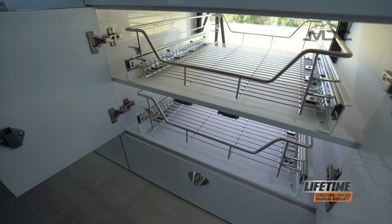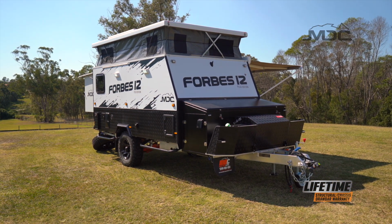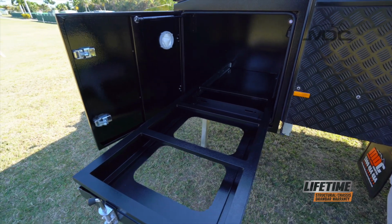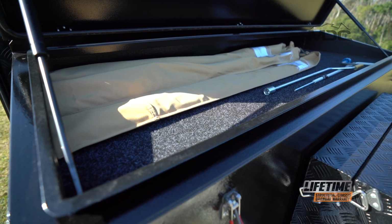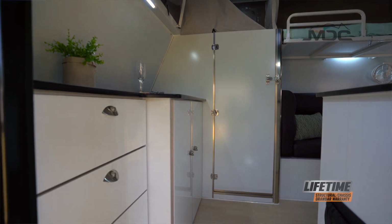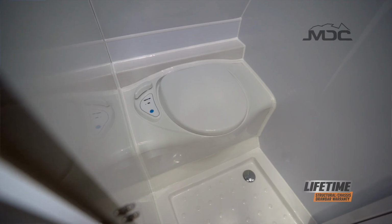The front storage box is a leader in its class of caravan, with a huge fridge slide to carry the popular family-sized fridges. On the opposite side is a large storage area, and on top a large flat space for poles and longer items. Inside the van is a generous sized ensuite with shower and toilet, making off-grid camping a pleasure.